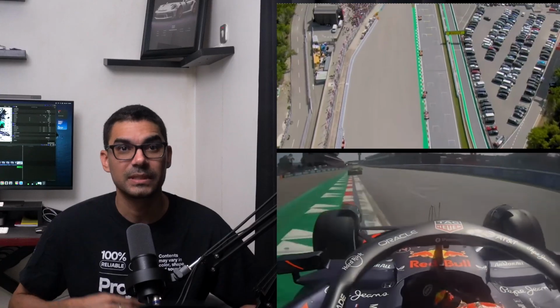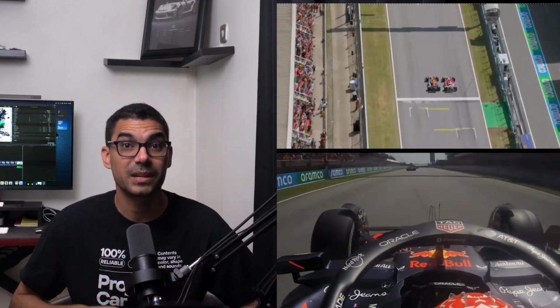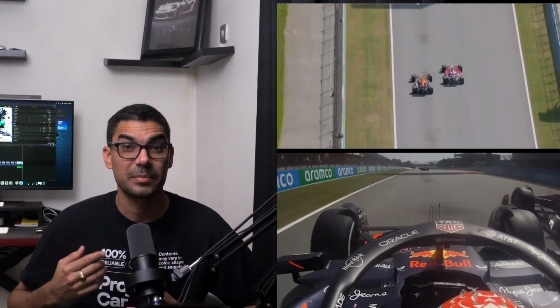Max Verstappen's race unraveled after being forced onto hard compound tires during a late pit stop. More on that in a second. This left him with low grip and leading to a collision with Charles Leclerc after the safety car restart, which initially saw Verstappen drop places, and then a highly controversial collision with George Russell.